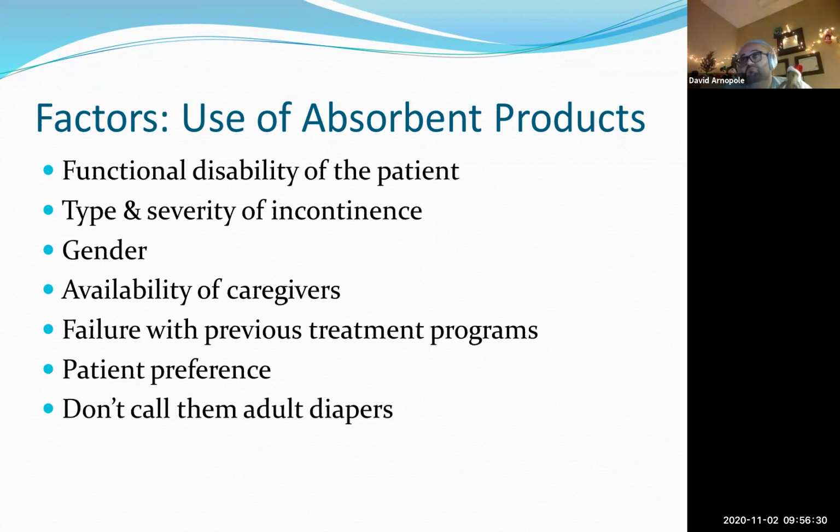Gender. Could we use briefs, condom caths? Are there caregivers available to make sure those absorbent products are being placed when they're at home? Have they tried other things? They may need pads to ensure skin protection, to make sure that anything they're doing at home is taken care of so they don't have skin breakdown. What does the patient prefer? Would they rather wear briefs than have an incontinence pad, or vice versa? Would they rather have a condom cath while they're in the hospital, because normally they don't wear briefs, they lay in bed and don't use them?